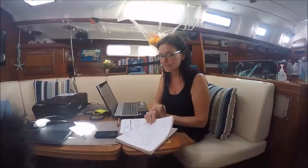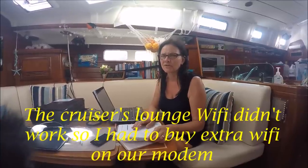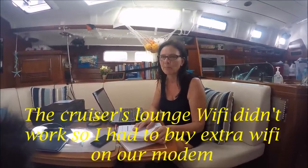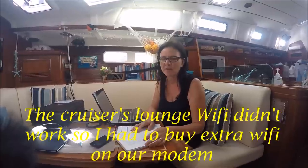And so it's going to be pretty busy, and I'll probably end up spending some time in the cruiser's lounge to use their Wi-Fi, because the Wi-Fi won't work here on the boat, and I can't even pick up any other Wi-Fi with our Wi-Fi for Boats program. So I'm going to have to try using the cruiser's lounge, or otherwise pay a lot of money with our modem for Wi-Fi. $10 one gig, and one gig when you're downloading navigation charts doesn't really go very far.